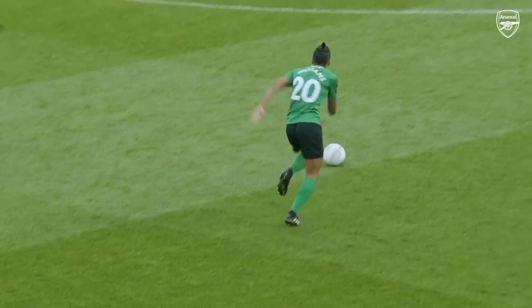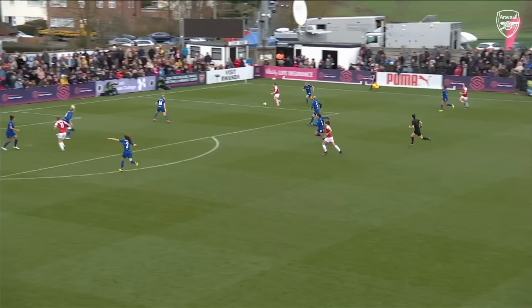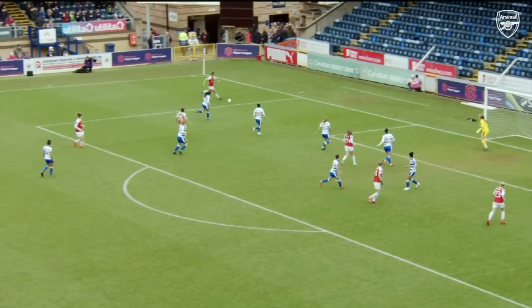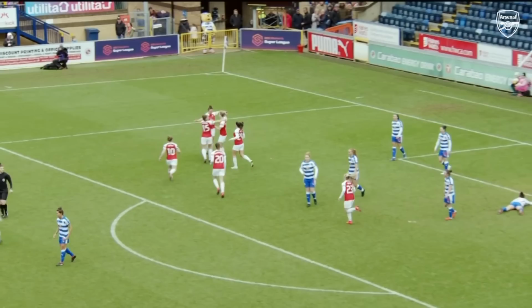Good save onto the crossbar. And at the other end, Arsenal could be in. Here is Miedema. And there was a similar mix-up in the Brighton defence, and this time she's taken full advantage. Miedema, 1-0. What a start from Arsenal.